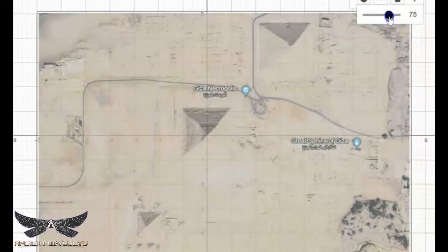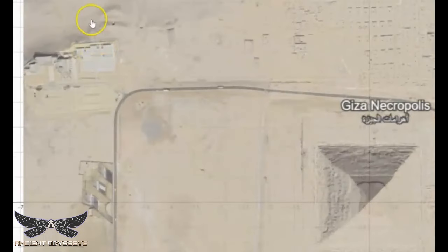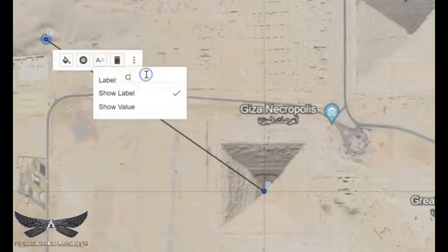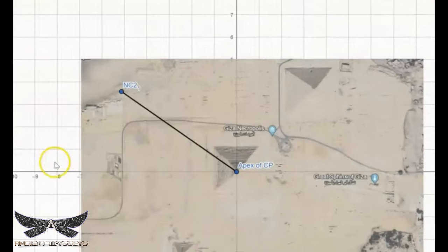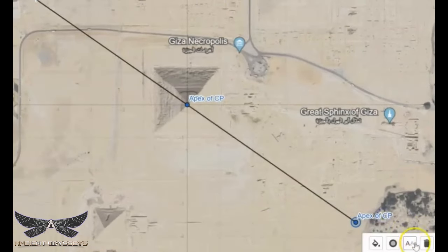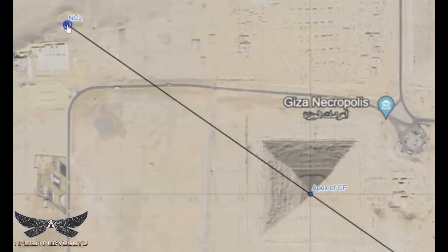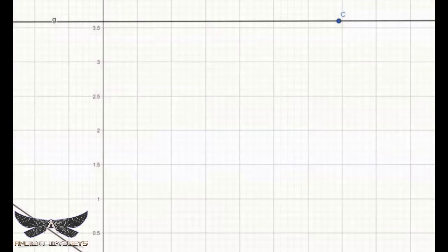I want to share with you a new hobby I have, which is to overlay geometry on the Giza Plateau and other ancient sites. Here, I've connected NC2 to the apex of the central pyramid. I will now duplicate the length of this connection. And here, I believe, found the location of the lost Valley Temple to the third pyramid on the Giza Plateau, attributed to Menkaure. Still unexcavated, remaining underneath the sand.